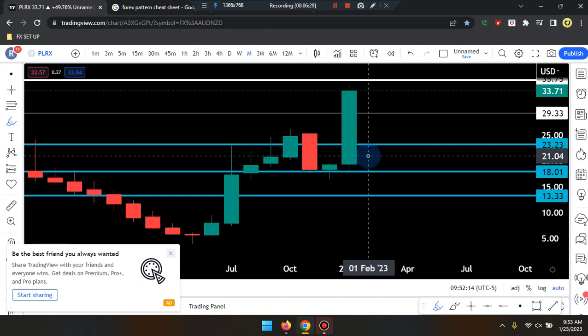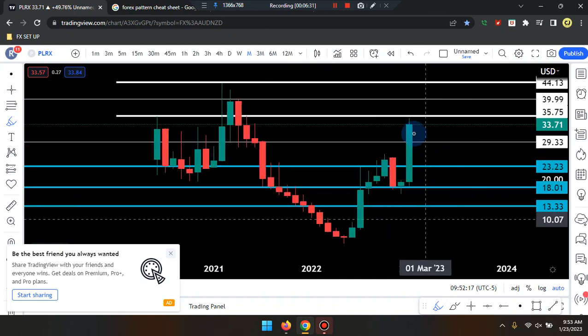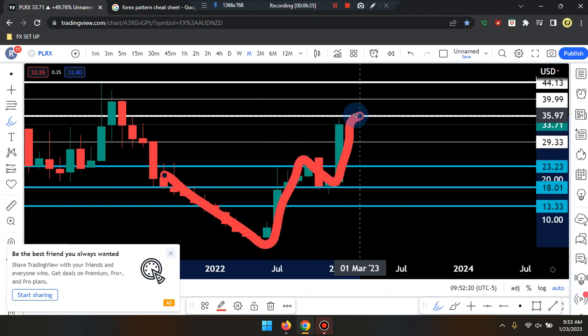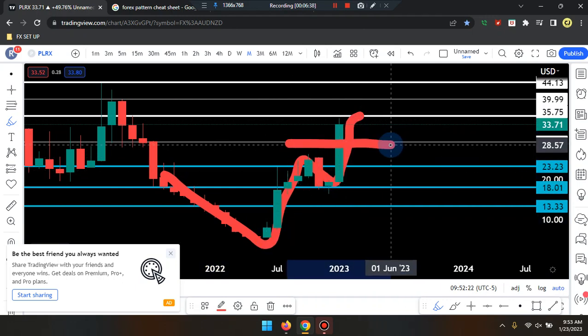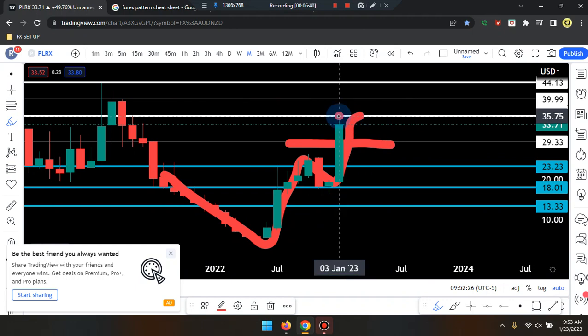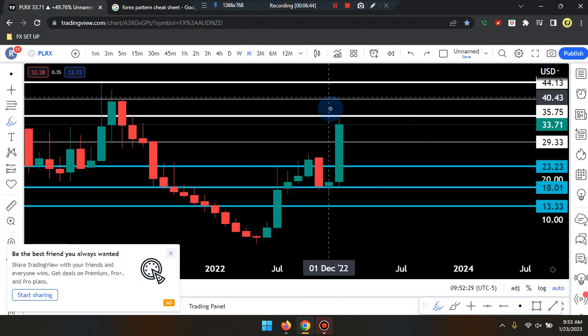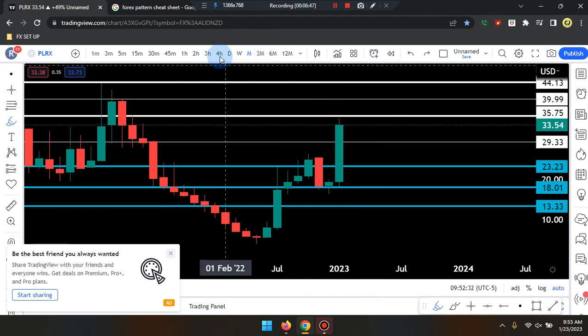Headed down to the monthly time frame. So now we're on a monthly time frame. Price is coming from the double bottom. So we see the first, second, third, fourth. Market did break that midpoint area. So looking for a retest, still hasn't happened. Price action is still identifying bullish green candles near the area of resistance.